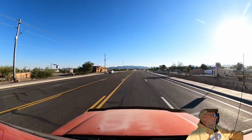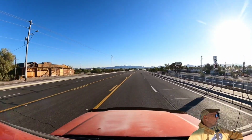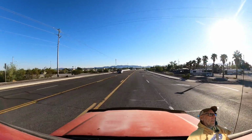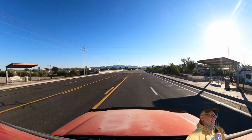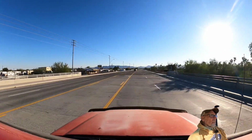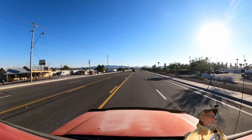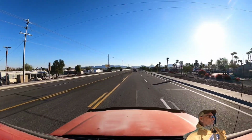It's a huge wash. I would love to be here during monsoon season and see it flow, but I just can't handle the heat. I like to stay warm in the winter, but I don't want to be that warm in the summer. I'm thankful though to have a place that I can call home in the winter, and Quartzsite is my winter home.